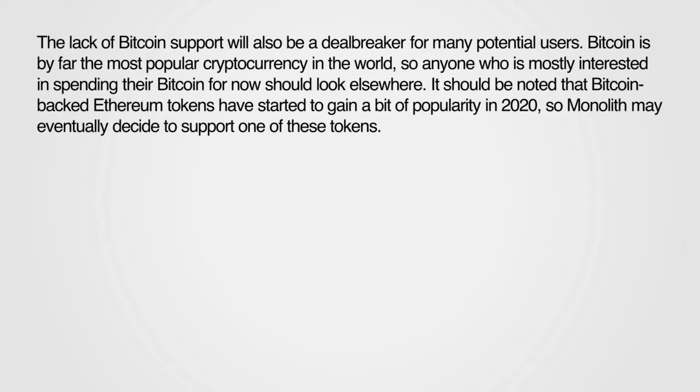The lack of Bitcoin support will also be a deal breaker for many potential users. Bitcoin is by far the most popular cryptocurrency in the world, so anyone who is mostly interested in spending their Bitcoin for now should look elsewhere. It should be noted that Bitcoin-backed Ethereum tokens have started to gain a bit of popularity in 2020, so Monolith may eventually decide to support one of these tokens.